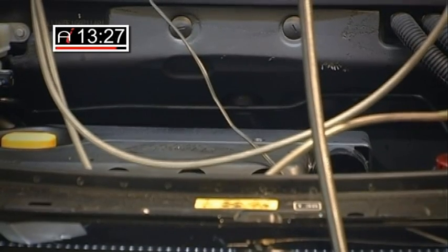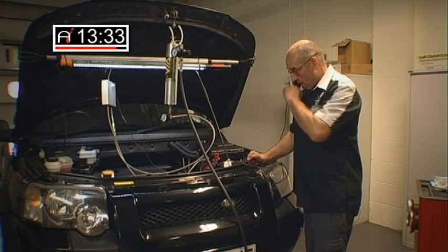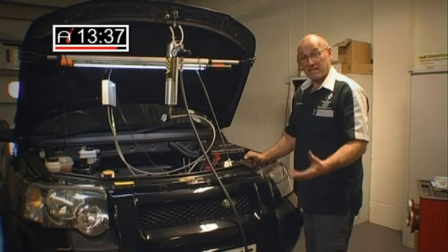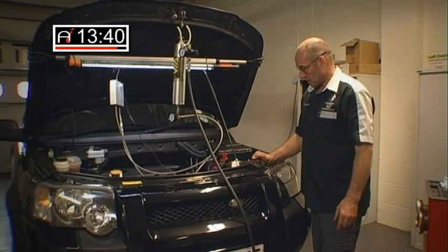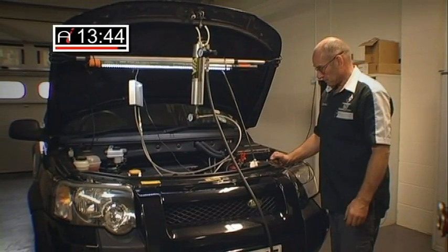Now the engine is starting to run quite lumpy. It's obviously taking product in now. The engine will continue to run on the product as well as the diesel fuel being added through the injectors. An increase in diesel knock is obvious.